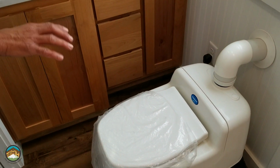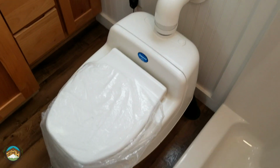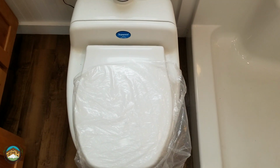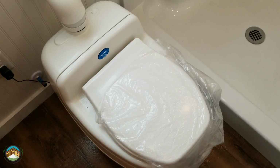We've taken out the standard flush toilet and we've added a separate composting toilet. We also offer several other toilet options. Let us know what your needs are. But we seem to be using the separate more than any others.